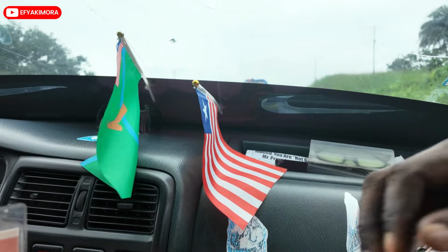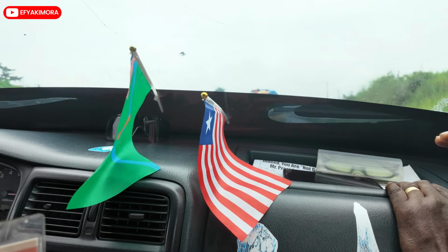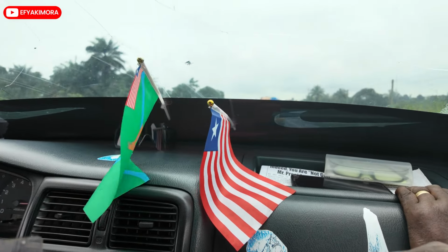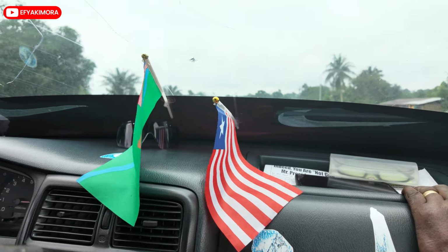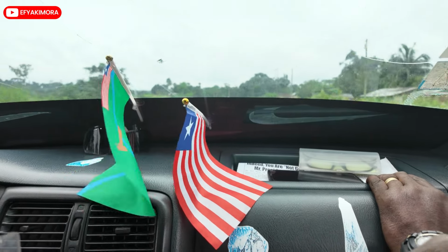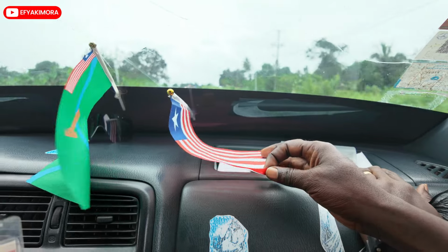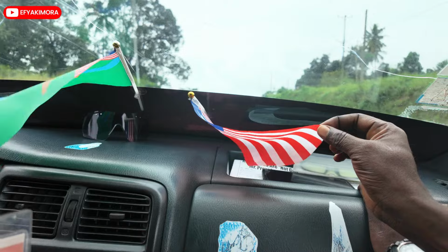But then they fought their way through to get additional land. There's a story of a woman called Sarah Buchanan, an African American. She fought with the natives and killed several of them, and gained freedom. So the red stands for the blood that was shed in obtaining the freedom.